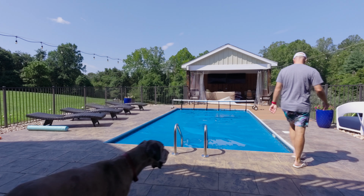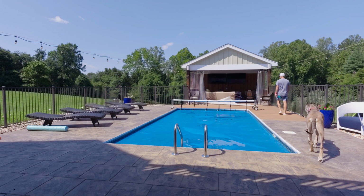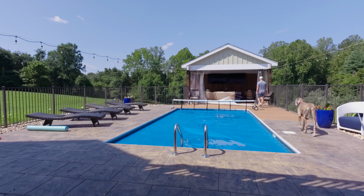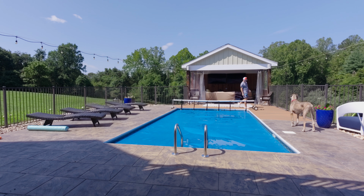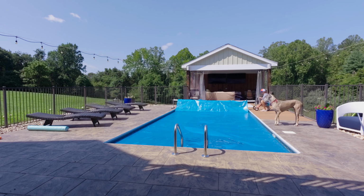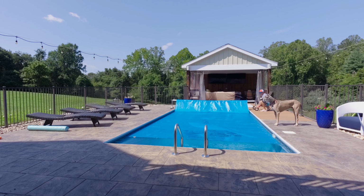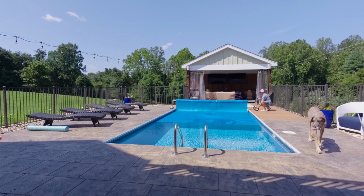So one of the things about owning a pool is you have to clean it. They're great, but when you get 4 inches of rain like we have in the last couple days, you got to clean the pool. And we have to dump about 4 inches of water out of it. Add some salt because all of that rainwater reduces the salt in the pool.